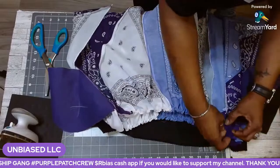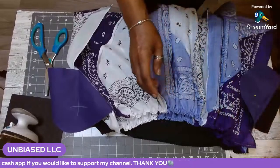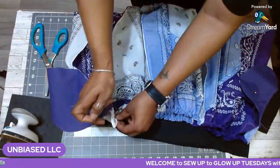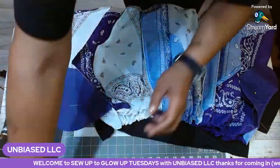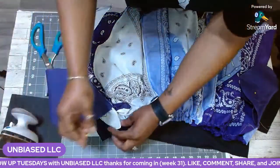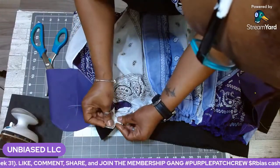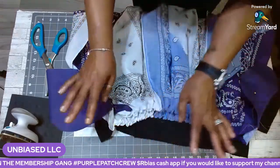All right, y'all. So what I'm about to do is take my shirt off of here because I'm assuming I can get this in here, right? So now I just want to take this to the sewing machine and go ahead and close up my skirt while I have a chance. And I think I'm losing my thread, so I'm trying to keep my gathering closed. That's just my little trick.